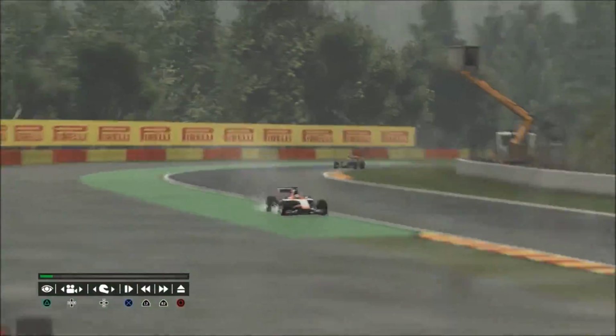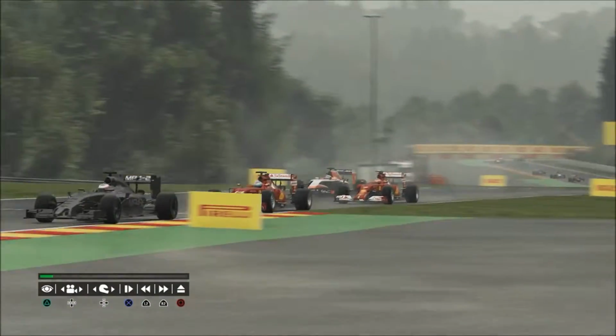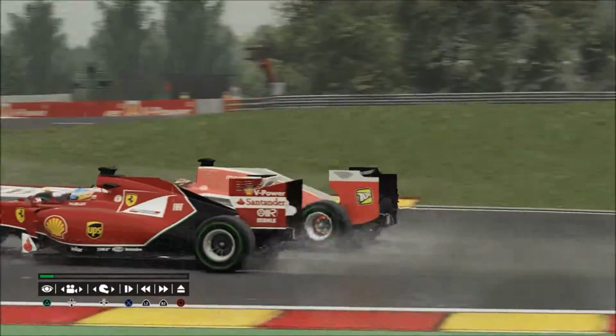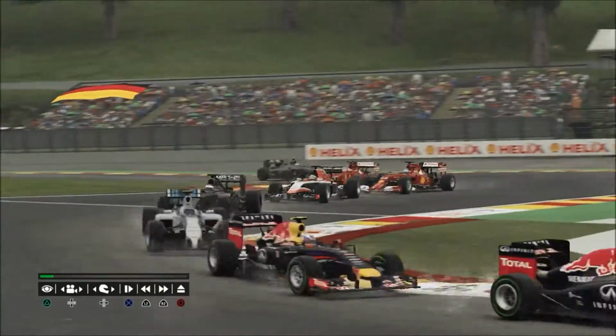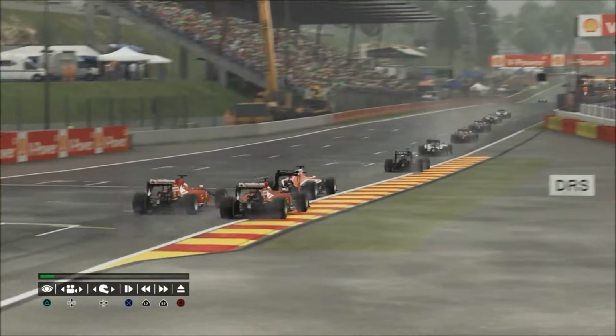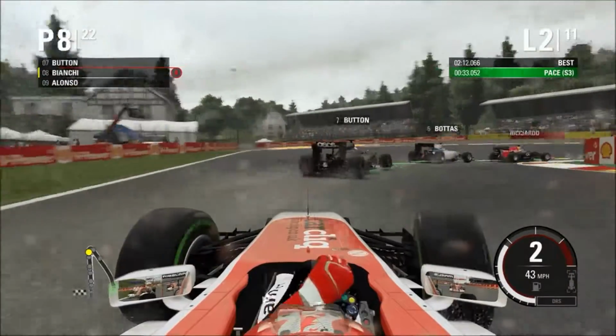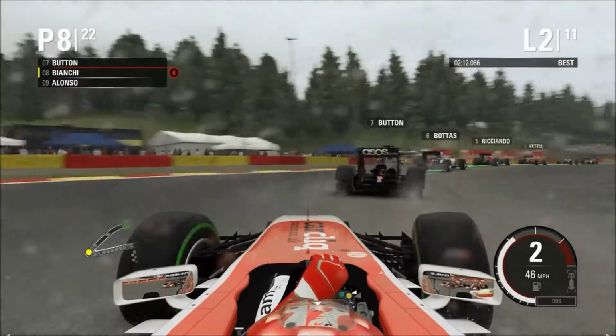We're now going to cut to the replay here. As you can see, we went a little bit right out of Blanchimont, but we managed to go down the inside of both Ferraris. The wet has allowed us to do that a little bit easier. If it was in the dry, I might have overshot that, but as you can see, the Ferraris are having a very good battle between each other despite us overtaking them and costing them both time. We're now off in pursuit of Jenson Button.